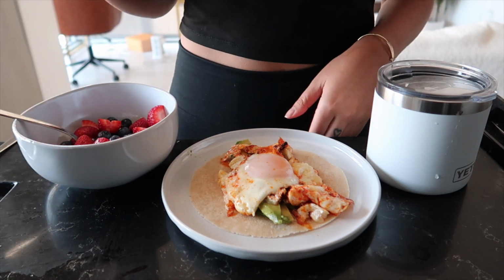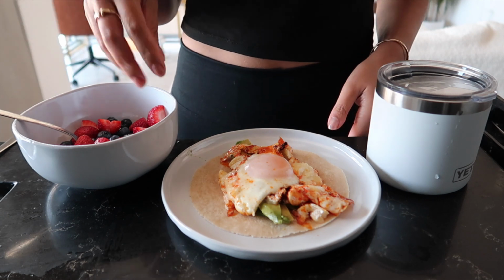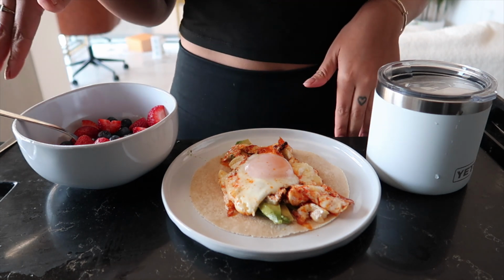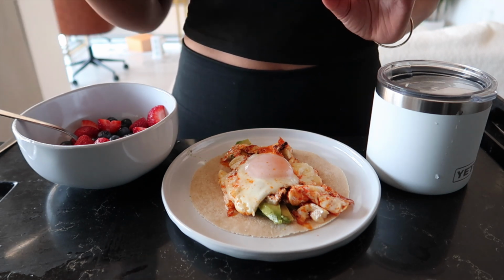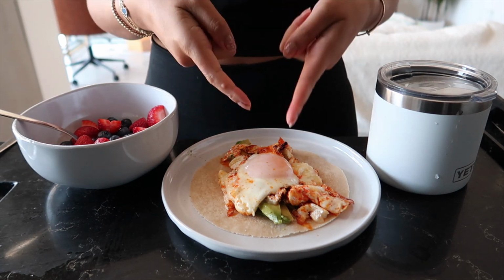I also have, I think my chia seeds are expired though, but I do have cacao nibs that I can put on top. Ideally, goji berries and chia seeds and you're good to go, but not too many seeds because they expand. If you guys didn't know, yeah, that's about it. That's my breakfast. Hope you guys try this because this is so good.